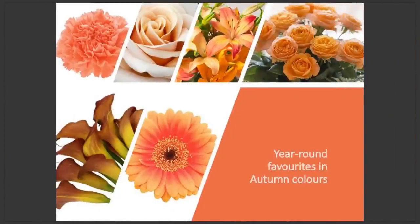Before I talk to you about autumn-specific crop flowers, I want to highlight all of the everyday crops that can be also used in autumn arrangements. Now, the beauty of using these crops is that there aren't any special handling requirements you need to worry about when handling them, because these are crops that you handle every day. So if you haven't already, explore all of the different varieties of carnation, of rose, alstroemeria, calla lily, gerbera or gypsophila for colours which would also fit into an autumnal themed arrangement.